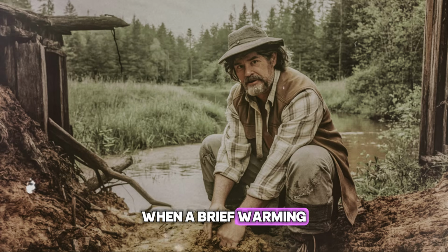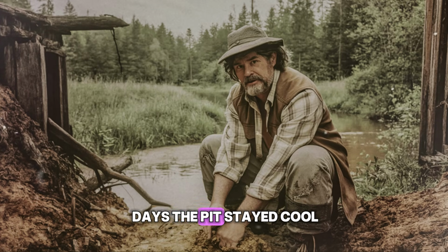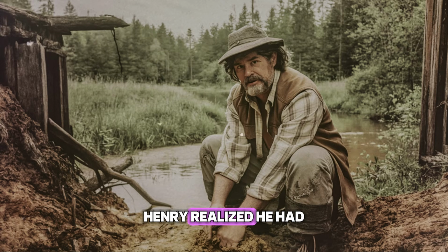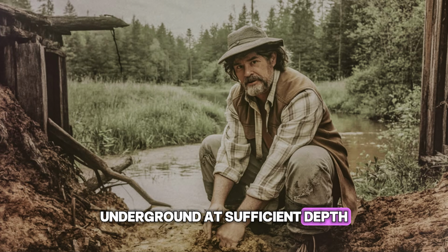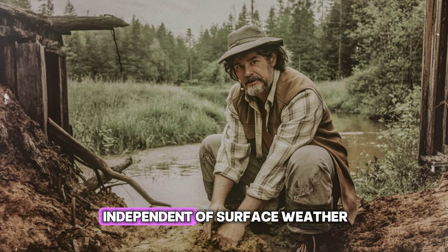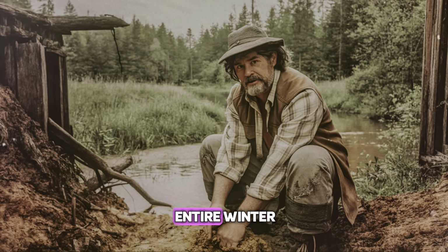When a brief warming spell in January brought temperatures above freezing for several days, the pit stayed cool. Henry realized he had discovered something profound. Underground at sufficient depth, temperature was almost completely independent of surface weather. The meat stored in his pit remained fresh throughout the entire winter.